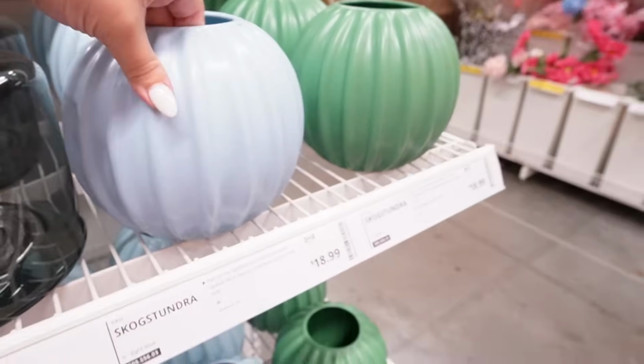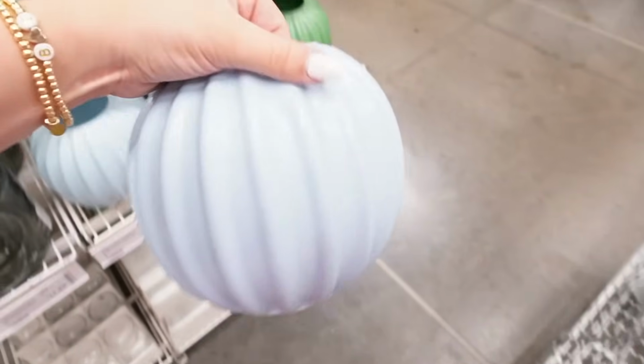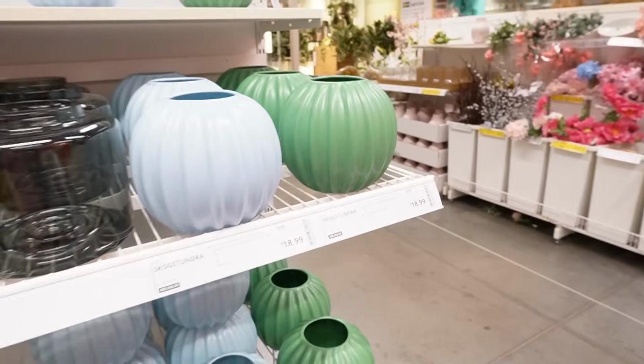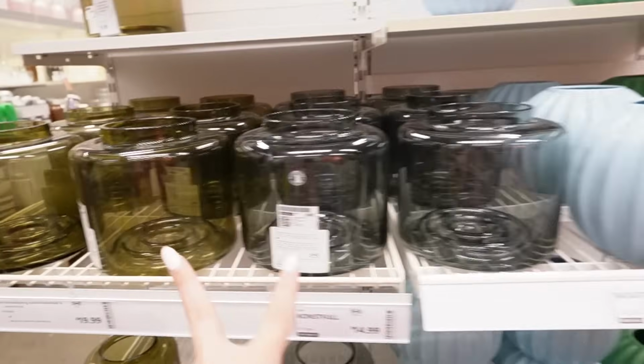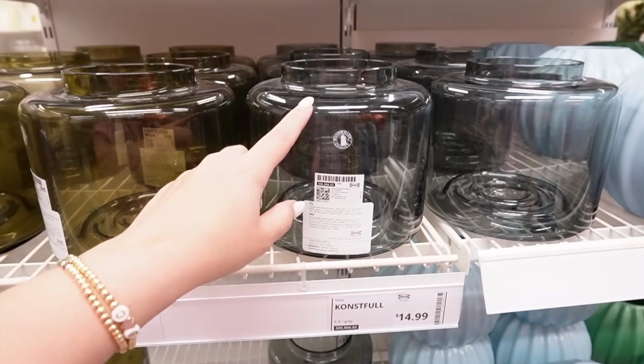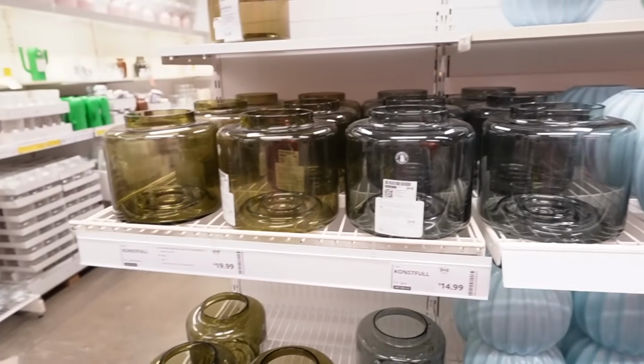Okay, these are pretty. They have them in this really nice blue. I feel like it's showing up lighter on camera than it actually is. And then they also have it in the green. Those are nice. Those are $18.99. These also remind me of Threshold. I feel like Studio McGee had a vase just like this. This is $14.99 and it comes in green as well as in gray.